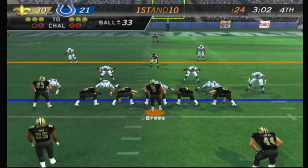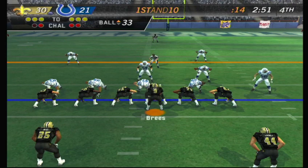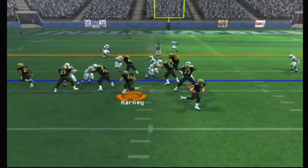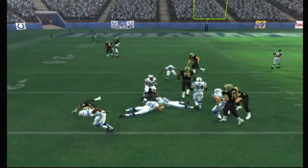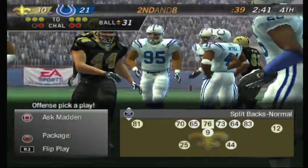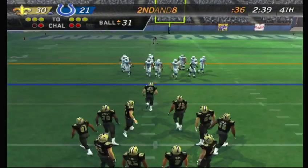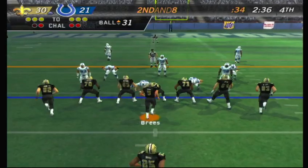We got man coverage. One-on-one. Reed is there for the tackle on the run at the 31-yard line. Second and eight. Ball on the 31-yard line.